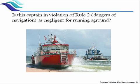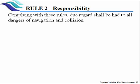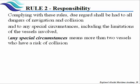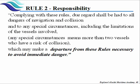If they were taking actions to avoid danger, no, they probably are not negligent. If they weren't watching what they're doing, they probably are. Again, a lot has to do with circumstances. Now we're talking about compliance with these rules in any special circumstances, including limitation of the vessels. We talked about special circumstances where you have two or more than two vessels involved in a risk. Very important point: you may depart from the rules as necessary to avoid immediate danger.